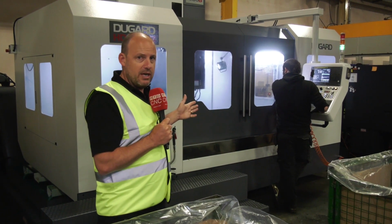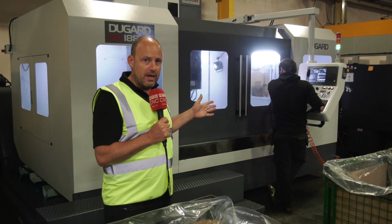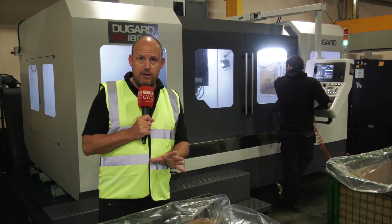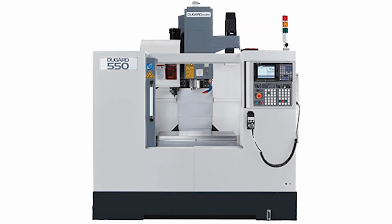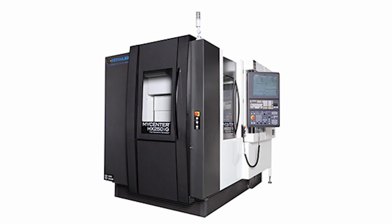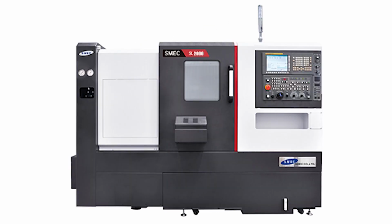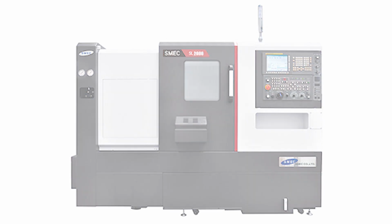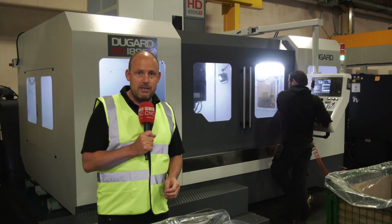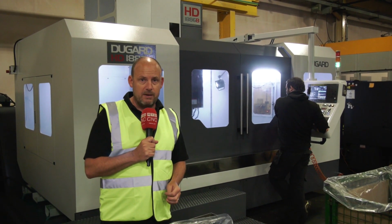Now, not just this machine that Dugard have available from stock in Hove, you can also visit their showroom where they've got their entry-level vertical machining centres, their Kitamura 5-axis machines also available from stock, plus some SMEC turning centres. If you can get to Hove, there's plenty of machines there to see in action, but at the moment, just like this machine, they have some VMCs available from stock on special offer.